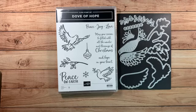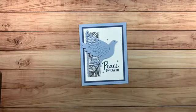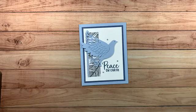Alrighty, guys. The first stamp set I want to share with you is this one. I'm going to jump right in. It's the Dove of Hope stamp set. It is retiring and it's so pretty. So we've got the Dove of Hope, and then these are the coordinating dies that go with it. And the project that I'm going to make for you guys tonight is this one. A sweet and simple card that you can recreate very easily. So let me get all my pieces out and I'm going to show you how to put this card together.